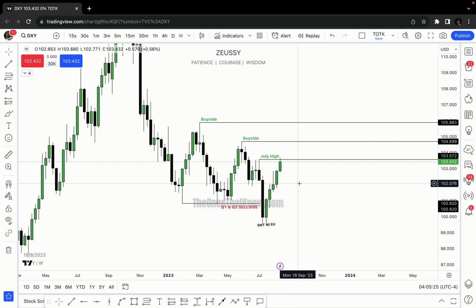I'm excited to make this week review because the markets delivered exactly like I've been outlining the past few weeks. So it's beautiful to see, and let's begin with Dixie.